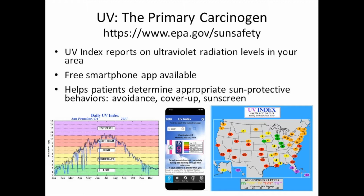UV radiation is measured by the Environmental Protection Agency, and they publish daily huge amounts of data about it. And so this information is available to us as providers and to our patients. They report on UV levels on their website, which is listed here. They have a smartphone app available, and you can actually put in your zip code and see what your UV index is.